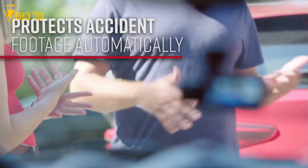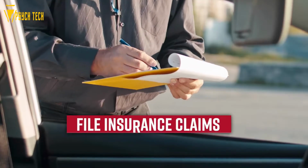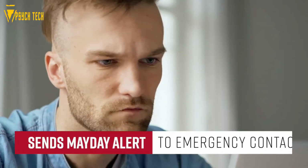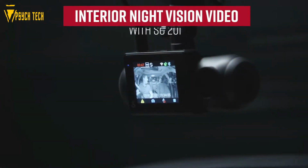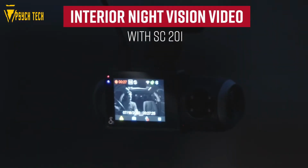Built-in G sensors protect footage automatically before, during, and after emergencies to ease the process of insurance claims. And the Mayday notification lets you send an alert to an emergency contact in the event of an accident. The SC201 even offers an infrared LED interior camera for enhanced nighttime video.